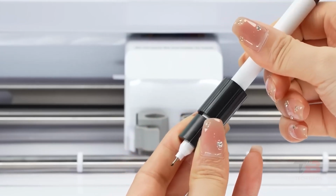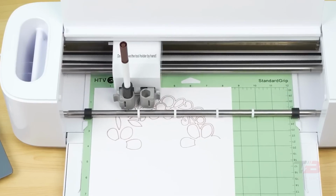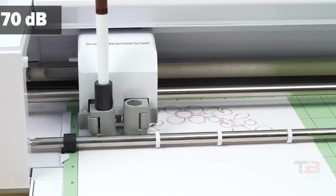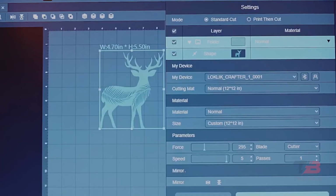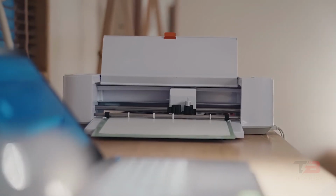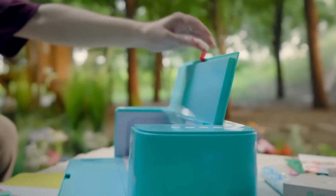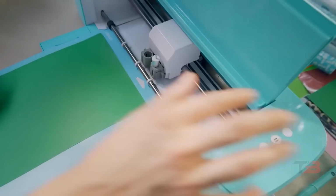Thanks to noise-canceling technology, it operates quietly at 70 dB. Install the app, pair it with the cutting machine, and download the image you want to cut or draw. From now on, whether you need a label, a greeting card, a fancy pic, or a garden design, make sure you have this versatile tool nearby.